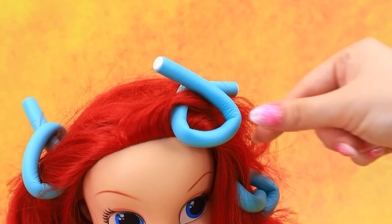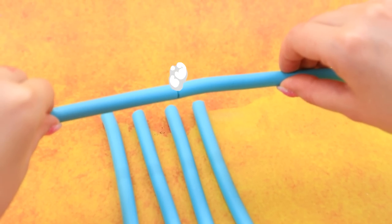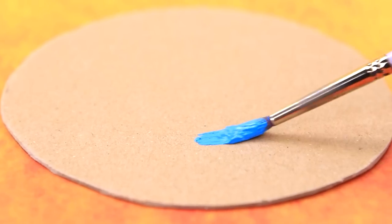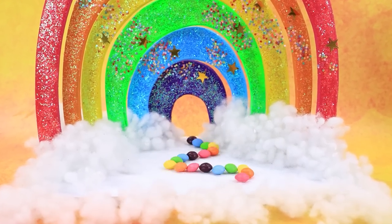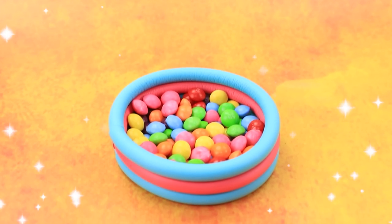The perm is ready. Cut off the edge. Connect the straws. Make a ring. Glue to the base. Whoa, a rainbow portal. Who wants to swim in Skittles?